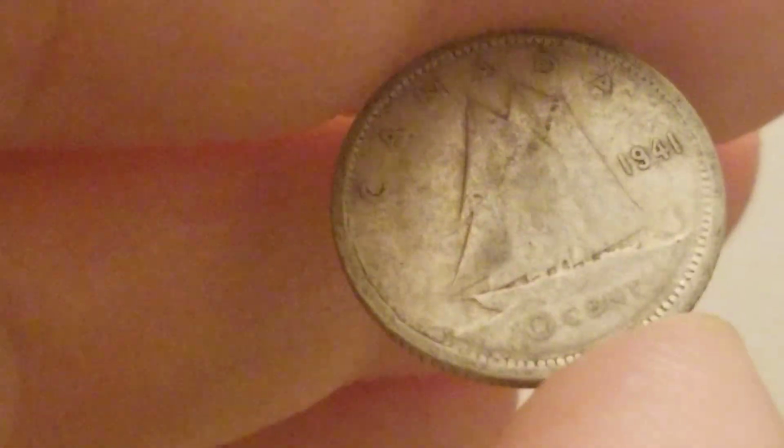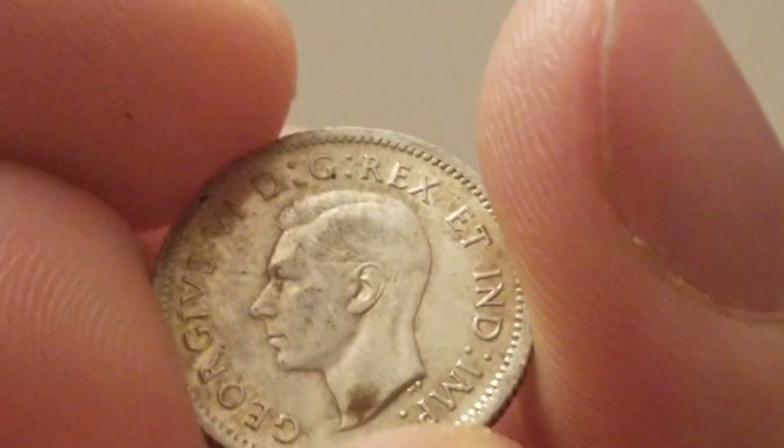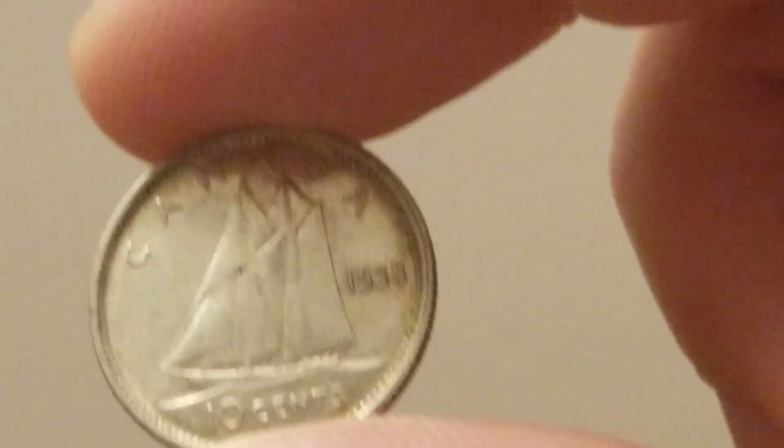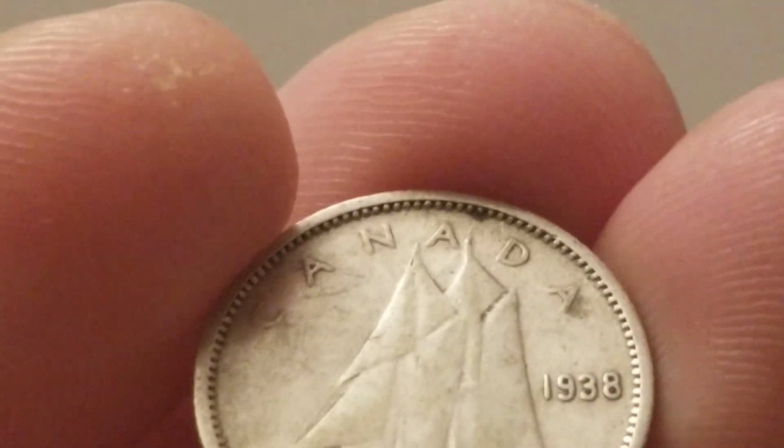There's a 38. It's pretty beat up. 41. This one has a little luster on it. So it's not so bad. 38. Yeah, that might go in the book. A lot of those 30s coins are really well circulated by the time I get my hands on it. And another 38. Right. Now we're not done yet.